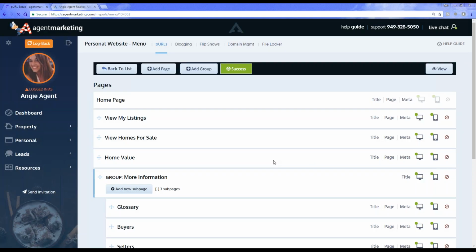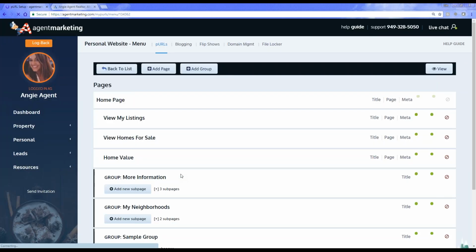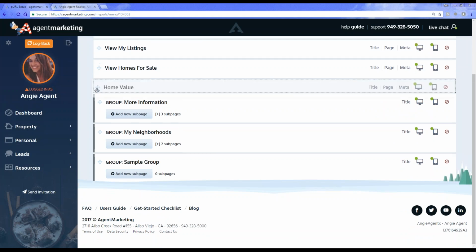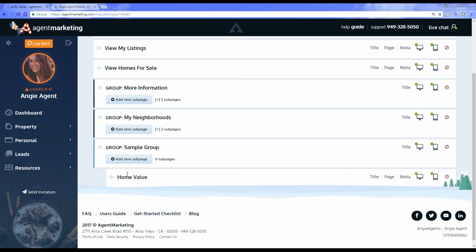And you click add. What it's going to do is populate down on the bottom. So you can click and drag and put it in the area you need it to go to. So you'll see sample group here. Now if I want to have my home value under here, I'm going to go down, and instead of just dragging it down, you'll have to move it to the right a little bit, so that way it's underneath that group.